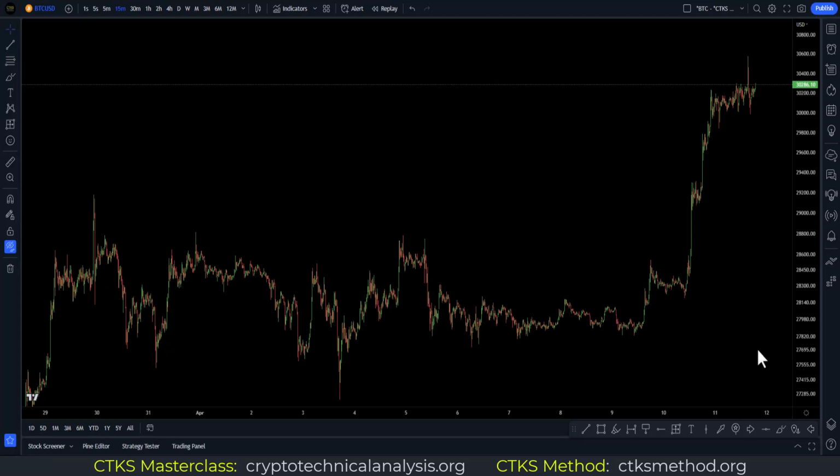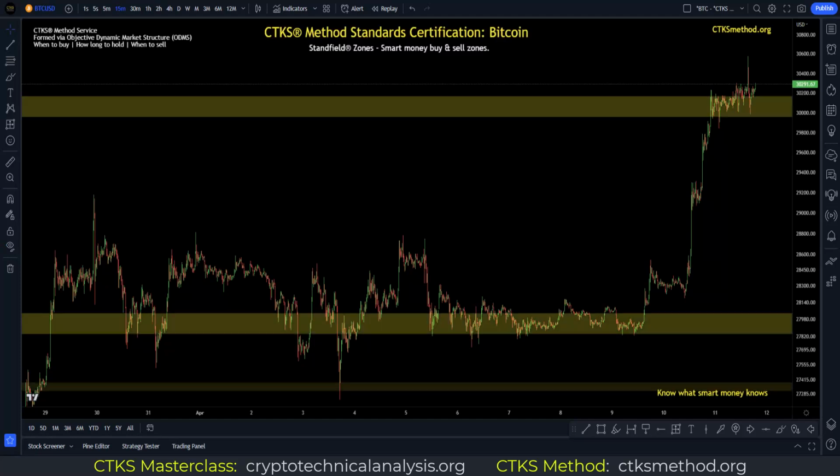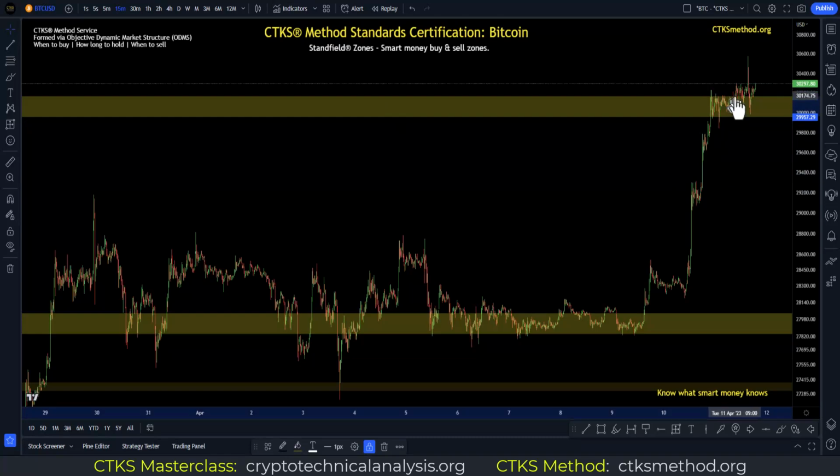When looking at Bitcoin's price momentum, it's really important to know where smart money is buying and selling. How can you find out where smart money is buying and selling? You just apply the CTKS method, which literally gives you X-ray vision across any tradable asset or security. Bitcoin is currently trading at 30,296. We can see that Bitcoin actually broke above this smart money once a sell area, now a buy area, from 29,957 to 30,166. It came back and literally retested this zone, and it's resuming up.